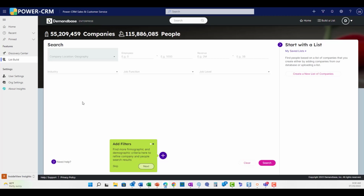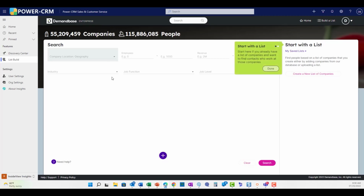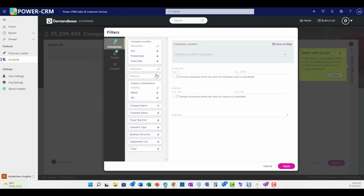And you have a plethora of data points that you can use to refine the list that you would like to pull in. So let's go in and let's take a look at some of the data points that we have. You can filter in or out based on geography. So city, country, postal code, part of the postal code, phone area code, number of employees, SIC code, NAICS code, etc. Right? So just do a quick list build here.